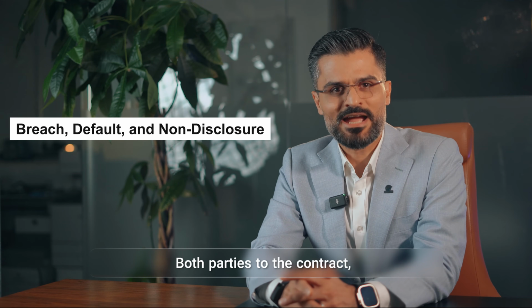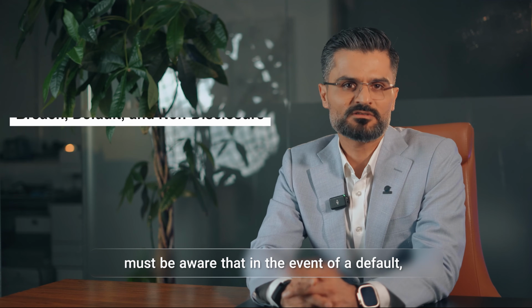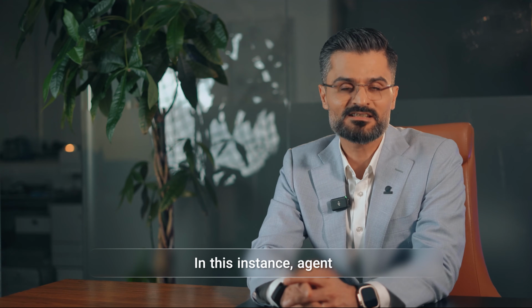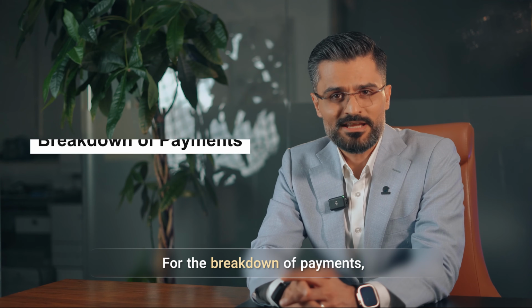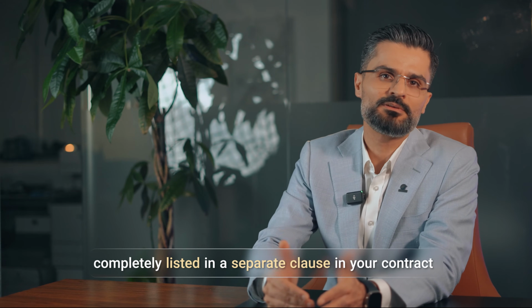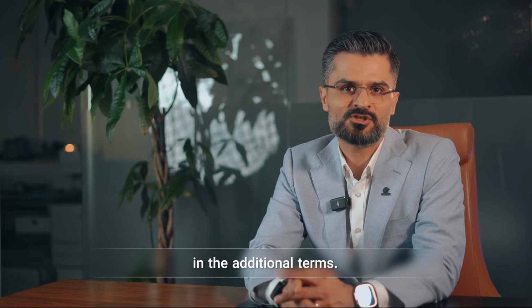Both parties to the contract, the buyer and the seller, must be aware that in the event of a default, a claim for the compensation penalty will be filed with the Dubai courts against the defaulting party. In this instance, the agent will, of course, serve as a witness. For the breakdown of payments, it is recommended that all payments payable by the buyer and the seller be clearly and completely listed in a separate clause in your contract, in the additional terms.